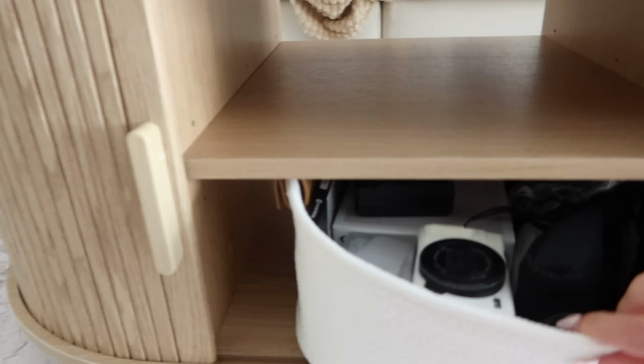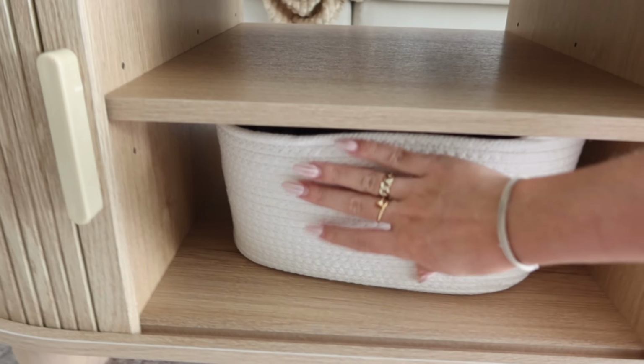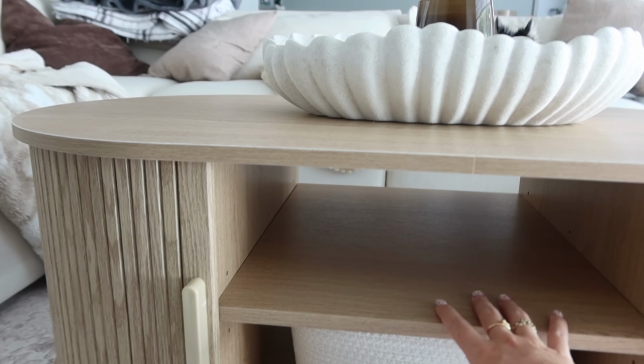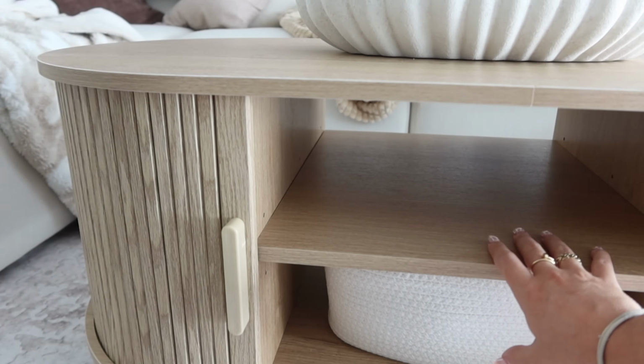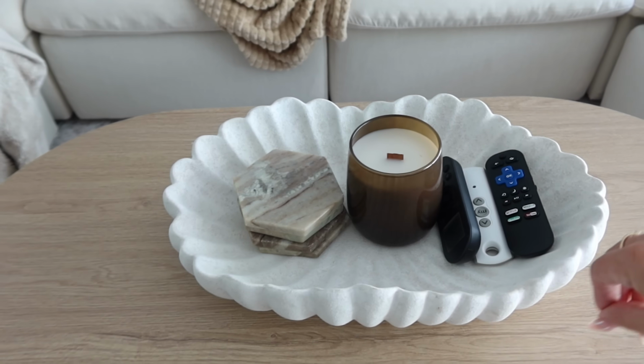We did also get this the other night at Target because I needed one. This is just like all my electronics that need to stay down here, and I just needed a good bin. So that fits perfectly. We put the shelf in so we can actually decorate this. I don't exactly know what's gonna go there yet, but we're gonna figure that out. But I love this. I don't know if I love all of this on here. It might be a lot.